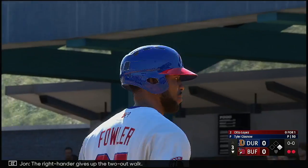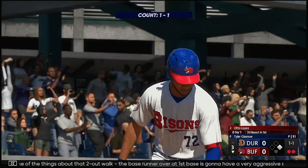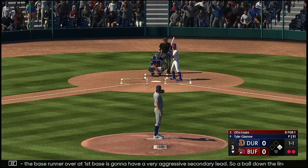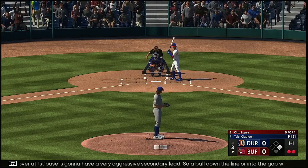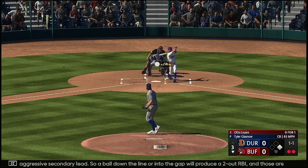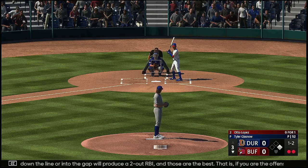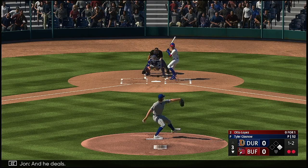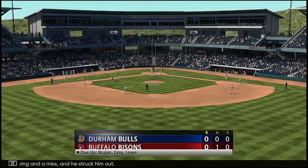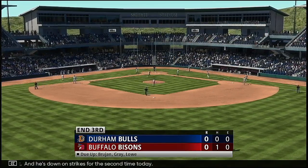The right-hander gives up the two-out walk. One of the things about that two-out walk, the base runner over at first base is going to have a very aggressive secondary lead. So a ball down the line or into the gap will produce a two-out RBI, and those are the best. That is, if you are the offensive side of it. And he deals. Swing and a miss, and he struck him out. And he's down on strikes for the second time today.